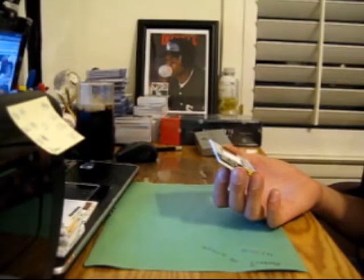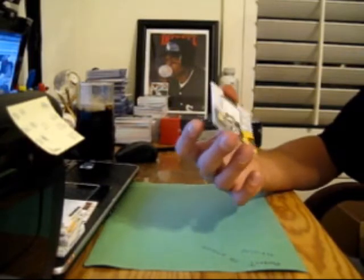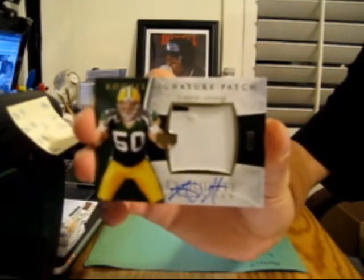And last card is our rookie patch. It's for the Packers of A.J. Hawk. 36 of 99 rookie signature patch, A.J. Hawk.